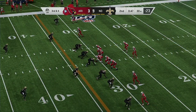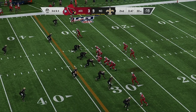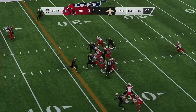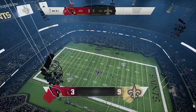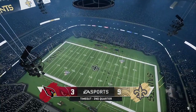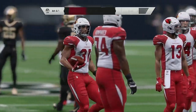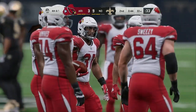And for the Saints here on third down, an extra defensive back on the field. Running from the gun, Johnson. And he's going to be stopped short of a first down as he'll get to him at about the 33. The Saints going to call the first of their timeouts as they'll stop it with just over 40 seconds to go in the first half.